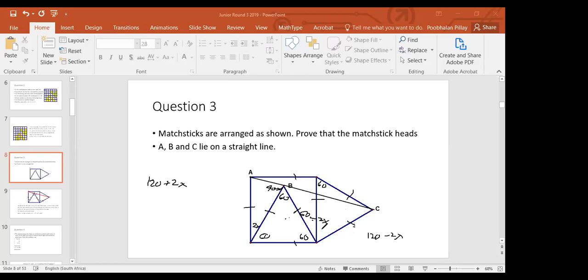Now, this angle here is 60. We already know that. So this angle is 60 minus 2x. So those two angles together are 60 plus 60 minus 2x, which gives you 120 minus 2x. Right. But now this is an isosceles triangle, and this angle here is 120 minus 2x. These are equal. So what must each of them be equal to? I'll tell you that they both must be equal to x plus 30.